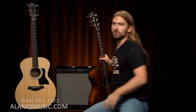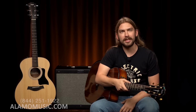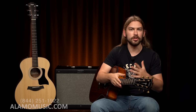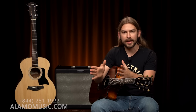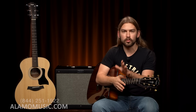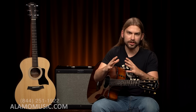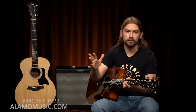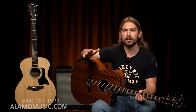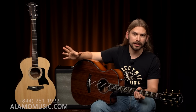exists in a sort of special area for Taylor. If you think of the 800 series, which has been newly redesigned as their flagship, the top of the line, spruce, rosewood pairing, beautiful inlays. The 800 series is where they've made their flagship. The 900 being beautiful guitars as well, but just a little more adorned, a little more special aesthetically.